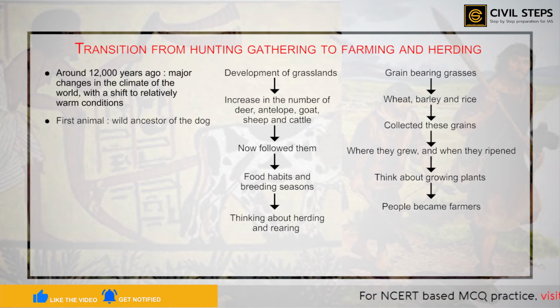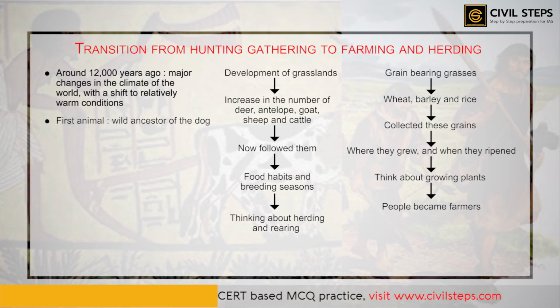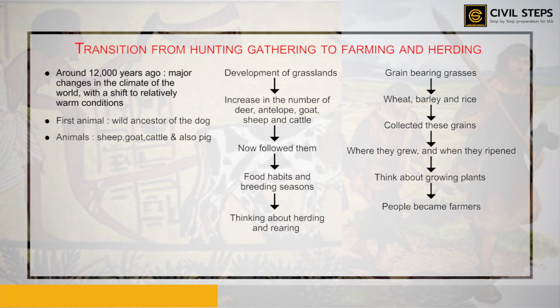The first animal to be tamed was the wild ancestor of the dog. Later, people encouraged animals that were relatively gentle to come near the camps where they lived. These animals, such as sheep, goat, cattle, and also the pig, lived in herds, and most of them ate grass. Often, people protected these animals from attacks by other wild animals. This is how they became herders.